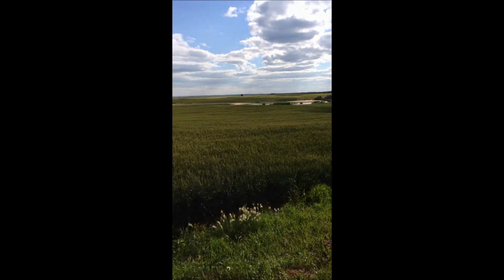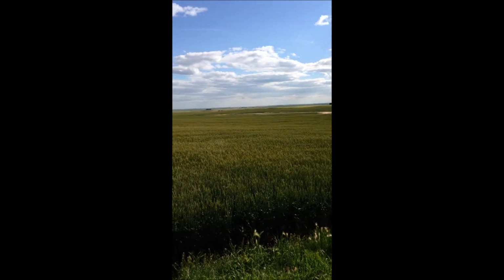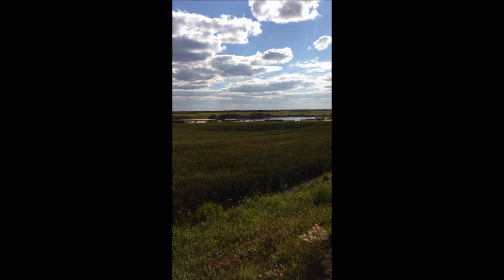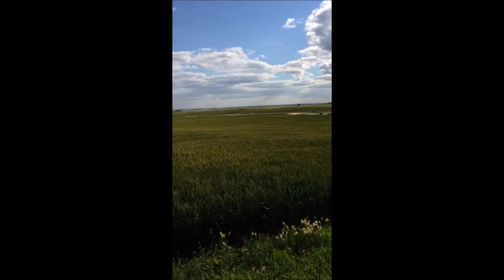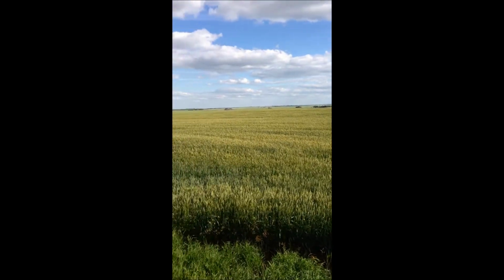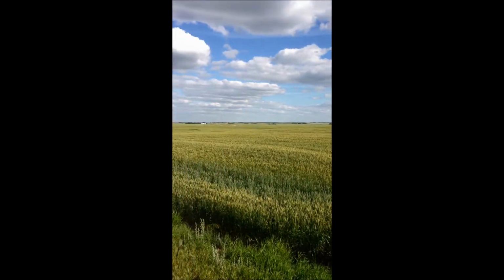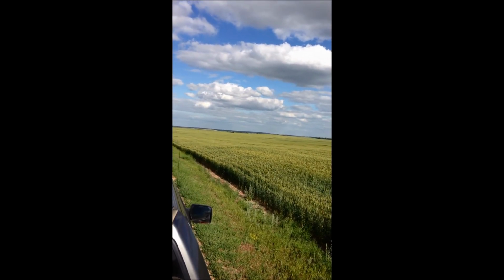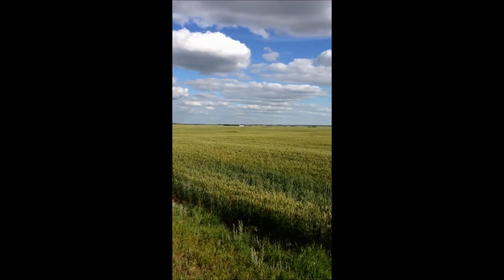It's halfway across the northeast of 10. Back on the corner of it there is some water. Crop that's here is actually really nice. This is a cereal, spring wheat of some kind. Very nice field.